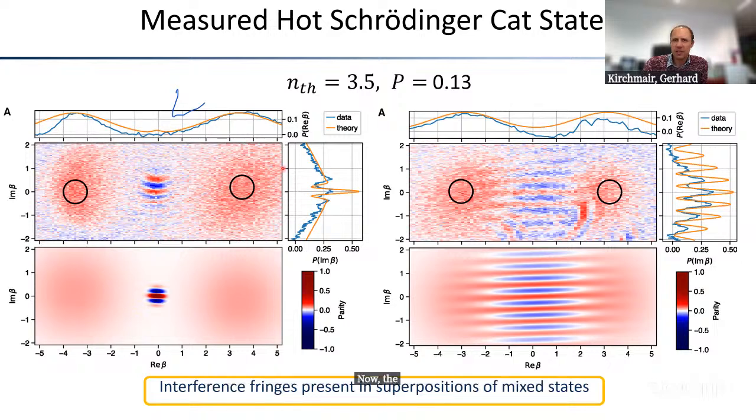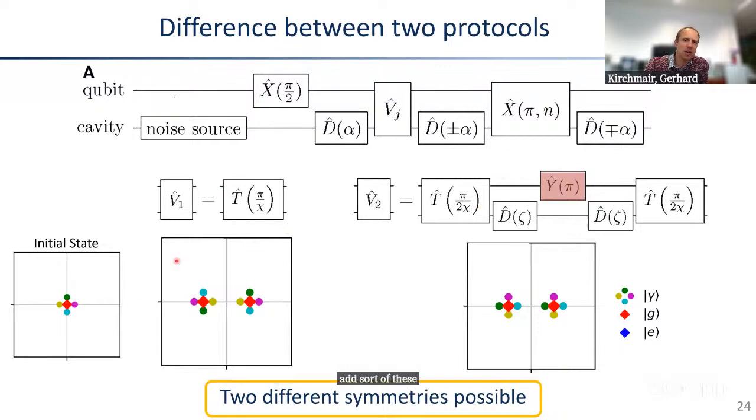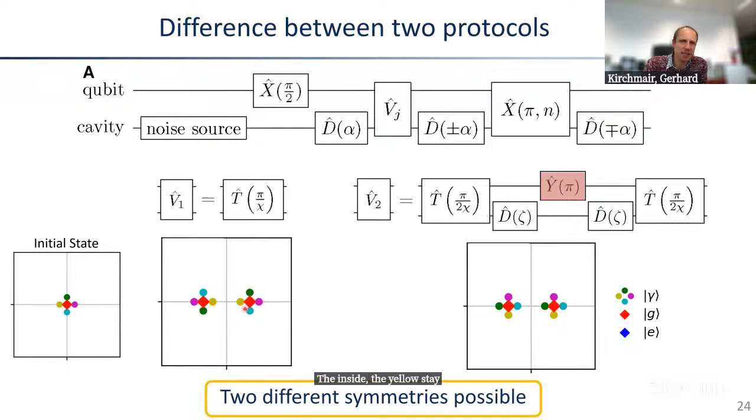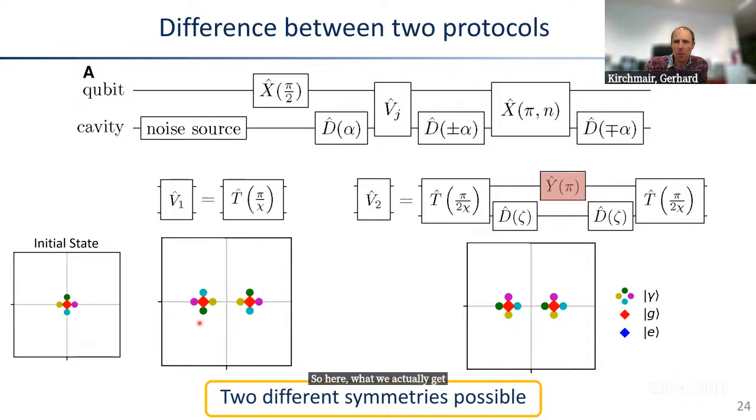Now, the question is, why do we see these two different cat states? Well, it's really coming from the sequence. If you look at these two protocols, it turns out for the simple QC map, now taking this compass state where I start out with the four dots arranged like you can see here, that guy just rotates over to the other side. So this slightly displaced coherent state at the top rotates to the bottom, the yellow one inside stays inside, the outside stays outside, and this blue one rotates to the top. So here what we actually get is a point-like symmetry, meaning I'm symmetric around the origin in this case.